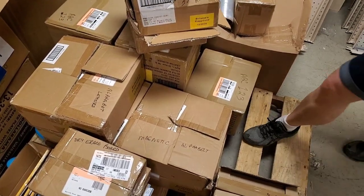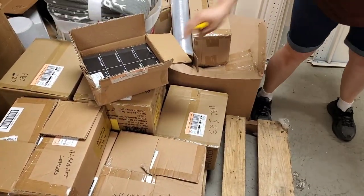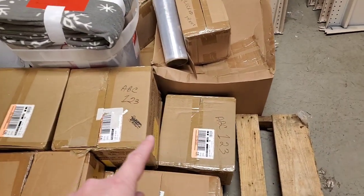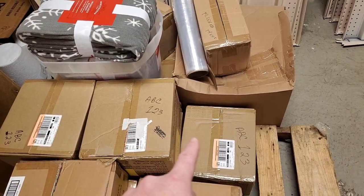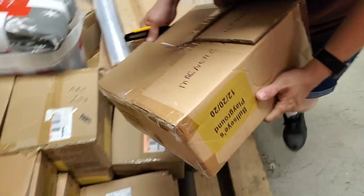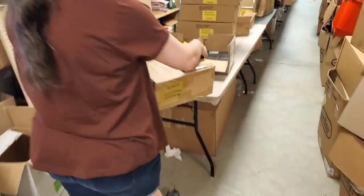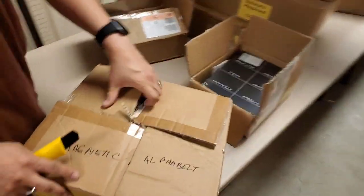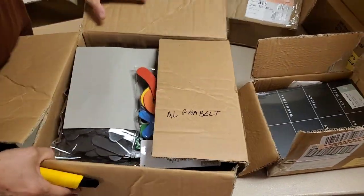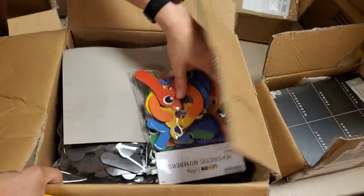All right, what else we got? The dry erase boards we already looked at. Mm-hmm. And then it looks like all of this here is the ABC 123. Okay. Here's magnetic alphabet. Look at that thing. And then we're getting closer. I think this pallet's going to fill these tables. So we keep going. Finish the pallet. Just for fun, keep going.